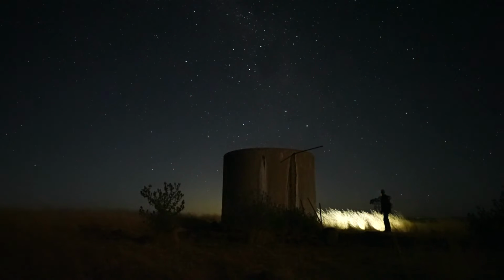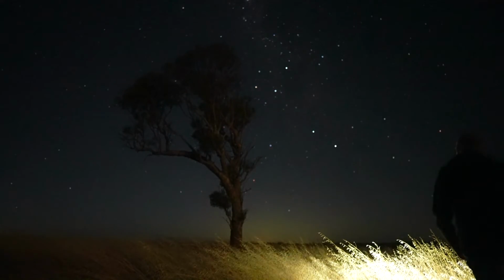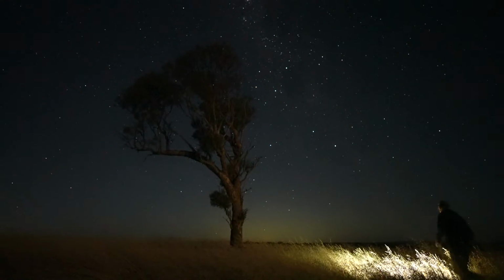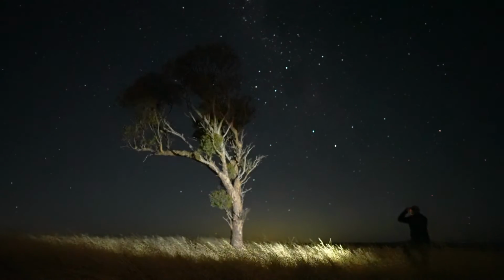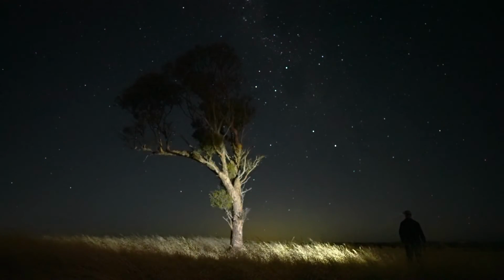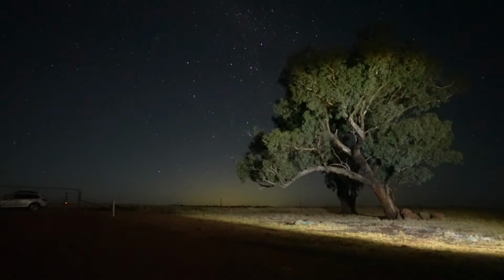My next composition was going to be a tree I'd spotted earlier. At first I dismissed it because I was looking at it from the wrong angle, but as I approached it from the other way, I immediately knew it could well be another awesome shot. Okay, so as I made my way back to the car and the camera shooting away in the dark, I had my final plans in place.